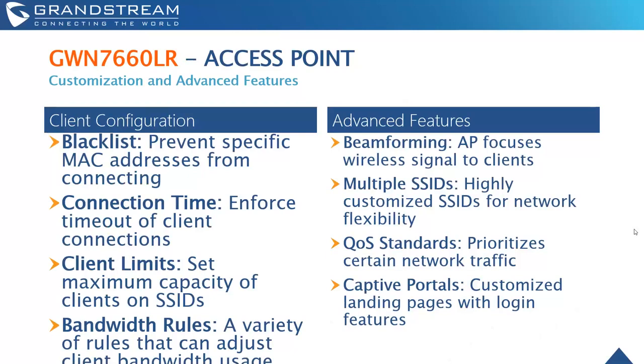I touched on it a little bit in the client configuration, but multiple SSIDs. These are highly customized SSIDs for network flexibility, which is really useful, especially if you want to have specific networks available for, let's say, IoT devices, then maybe laptops, phones, etc. And all these settings can be customized and set for each SSID. This allows you as the installer to deploy the perfect network and customize it depending on what is being utilized and which devices are connected.